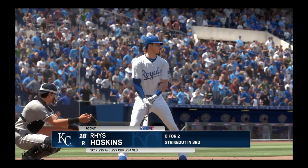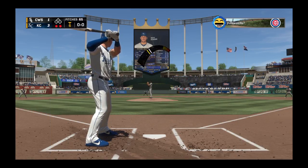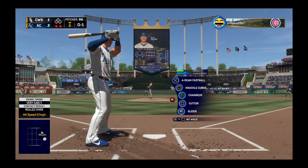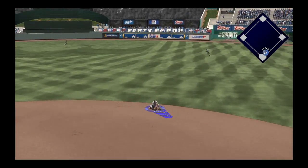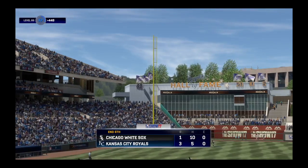Riding in once again, number 18. He comes in 0 for 2 thus far. Into the windup and the pitch. Tapper up the line. That winds up foul. This should end the inning as it's sent out to second. They'll whip this one to first in time, and that ends the inning.